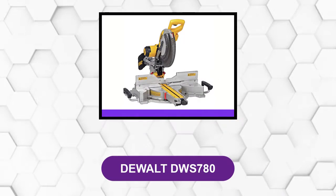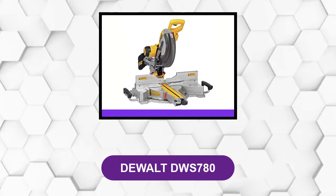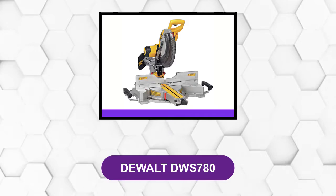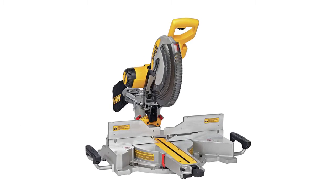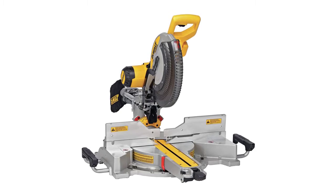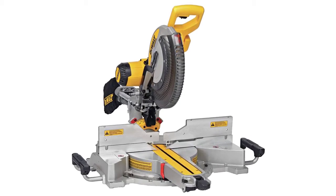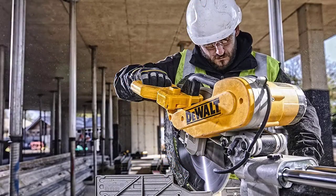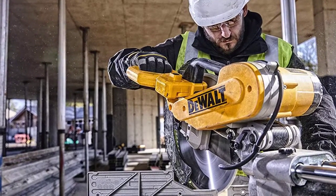At number 1. DEWALT DWS 780. It is a dual bevel sliding compound miter saw, meaning the blade on this miter saw tilts in both angle directions, allowing you to make precise cuts without needing to calibrate or adjust anything. It offers damn near every conceivable feature necessary to effectively slice miters and bevels with precision.